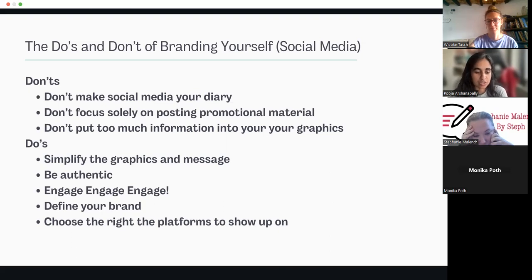The things that you could do is simplify your graphics and message. Make sure that when they see it, they have a clear action or a clear thing that they want to do based on that post. Being authentic, so being able to communicate and be personable about what you do and why you want to promote this specific book.